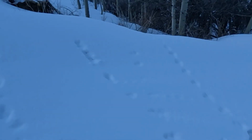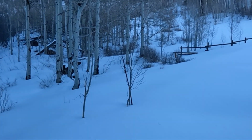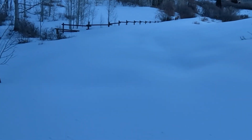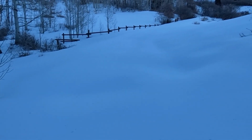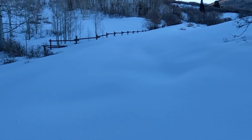So I've probably gone a couple miles. It's just so deep, man. This is very deep snow. There's Mount Tucumagua, or however you say it. But I don't know, man. It's been fun. I might go up a little bit further, but I think I'm gonna call it and just come back whenever all this lovely snow melts.